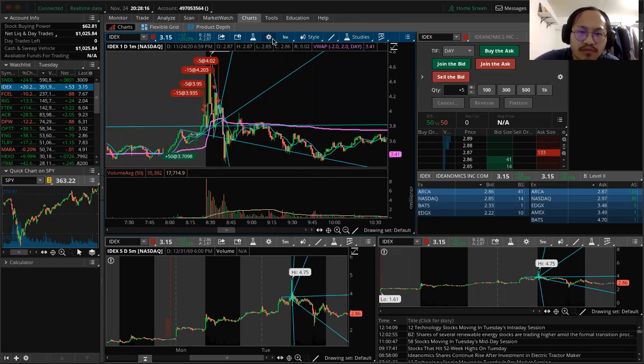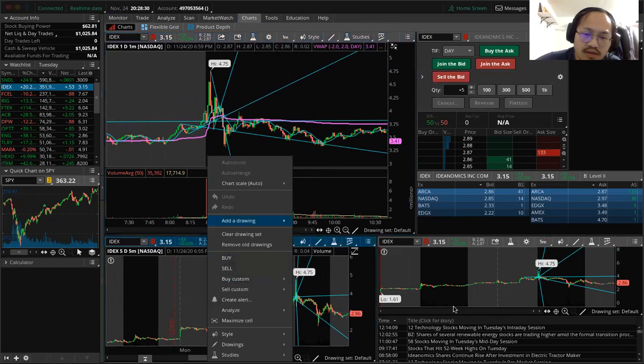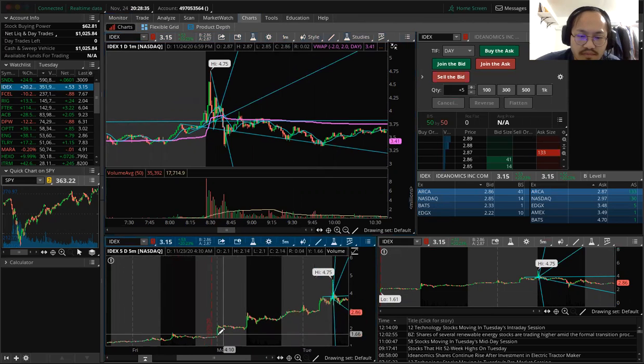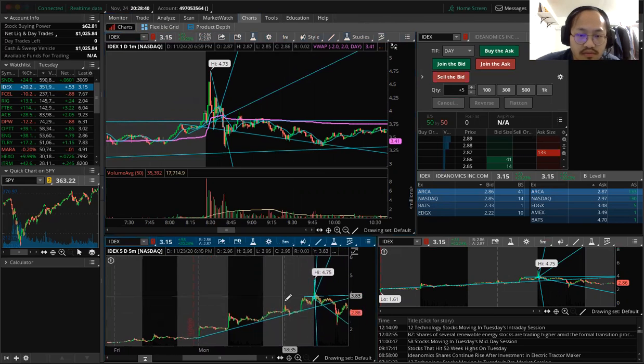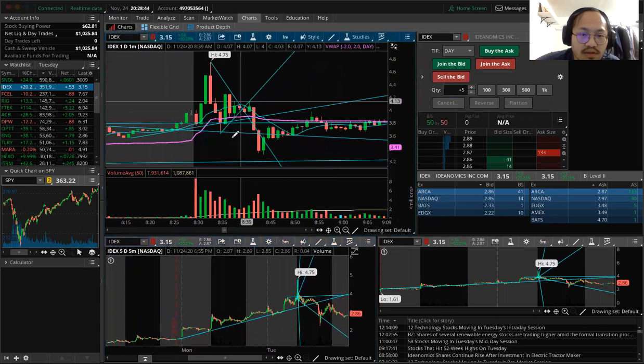I need to remove showing my trades. Yeah, that's basically the reason why it was frustrating. And the reason I was watching IDEX on my watch list was because of this move. It made a very nice move up, a very nice uptrend. And this dip buy would have been good with risk on the uptrend.